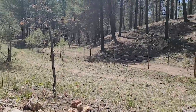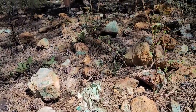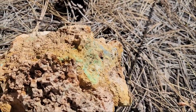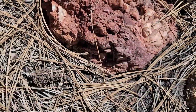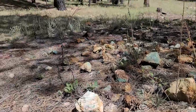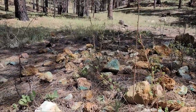Just a little bit off the main road here. And this isn't in any rockhounding books either. No maps. Just randomly came across it in this area. We seem to do that a lot. It's kind of crazy.